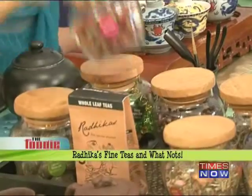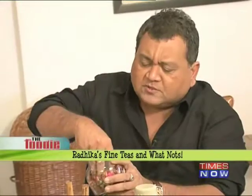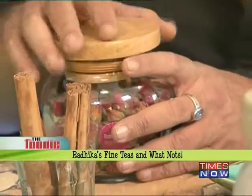What's next? I have a range of flower teas and you take your pick as to what flower you like. Flower teas? Yeah, specially introduced for summer. I can't believe this. These are rosebuds. How do rosebuds become tea? Now this is where we come to tisane or infusions. This has no tea leaf in it. But it's a healthy infusion of flowers, could be fruits. And hence, you know, a hot beverage called tea.